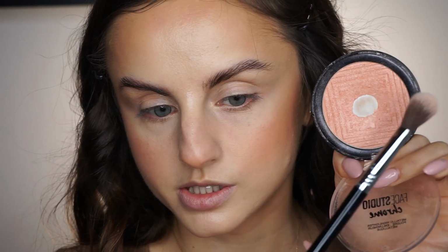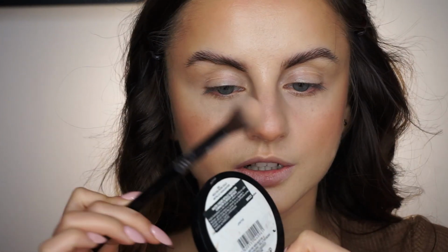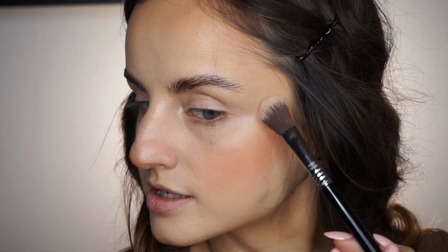Highlighter, I'm going to use this is the Maybelline Masterchrome in the shade Molten Rose Gold. And this is a Sigma High Cheekbone Highlighter F03 brush.